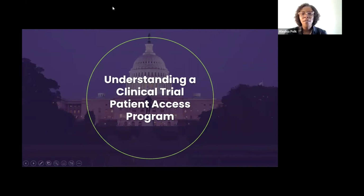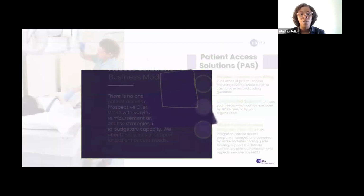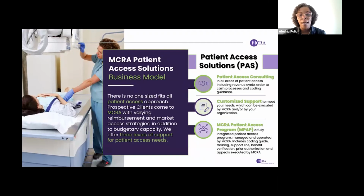Because a patient access program, as Daria alluded to, is not a one-size-fits-all approach, at MICRA we look at patient access truly as an opportunity to provide our clients, in this case our CTRS clients, an alternative solution to not only getting patients access to the technology itself, but also an opportunity to assist the trial site providers in experiencing reimbursement on a case-by-case basis during their clinical trial. Next slide, Daria.